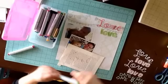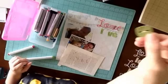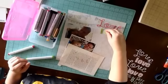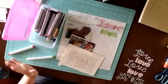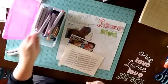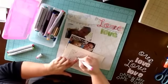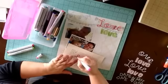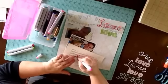I really kind of like the way it took this color, because it's not uniform. It looks almost like the trendy watercolors that we're seeing from CHA this year. So I'm just going to try to use a different color Copic each time I do this.